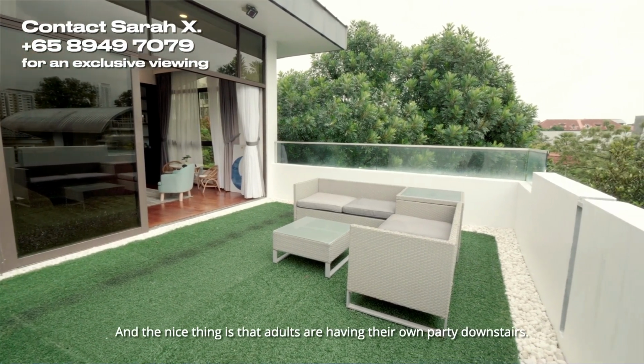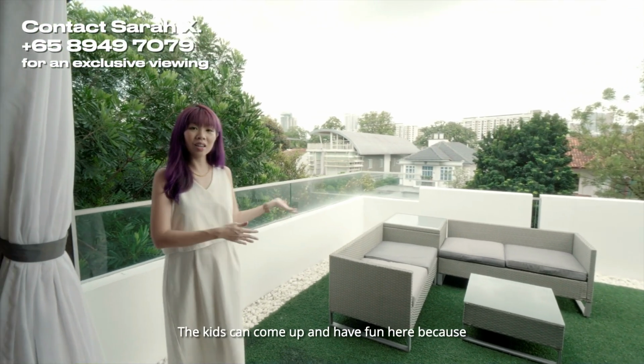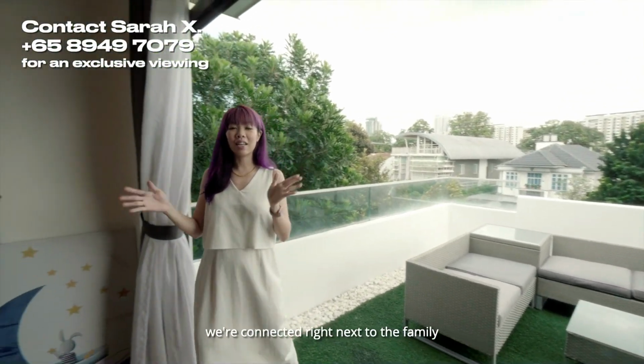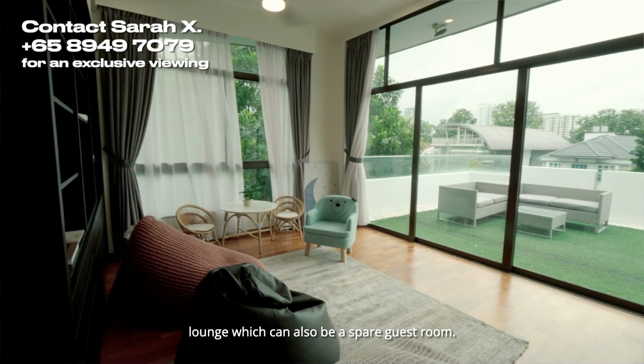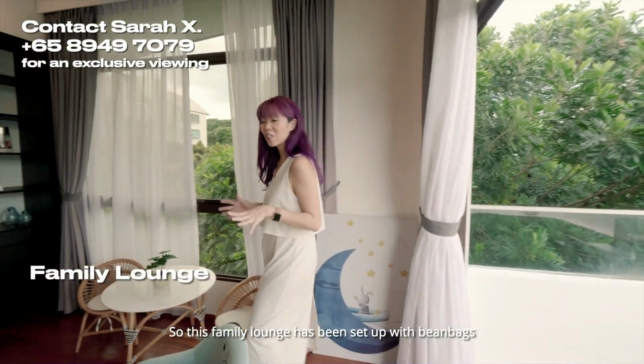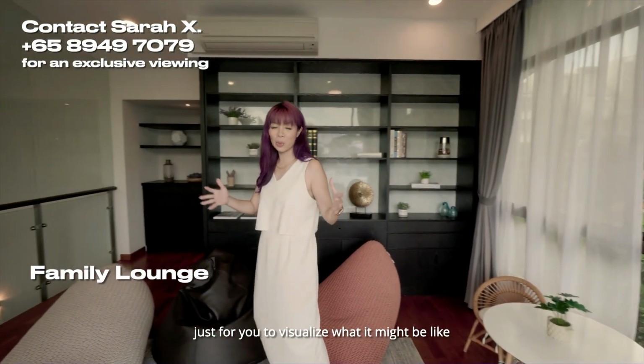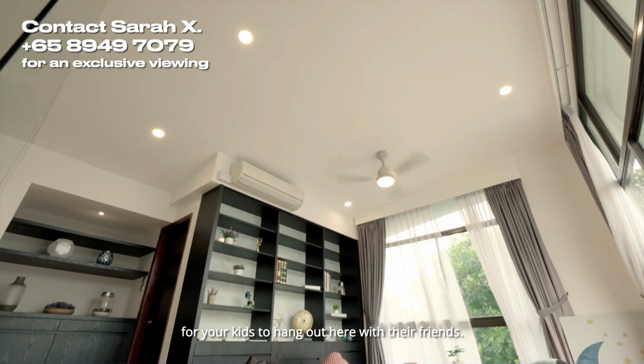And the nice thing is that if the adults are having their own party downstairs, the kids can come up and have fun here because we're connected right next to the family lounge, which can also be a spare guest room. So this family lounge has been set up with beanbags and kids furniture just for you to visualize what it might be like for your kids to hang out here with their friends.